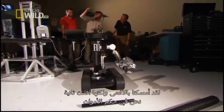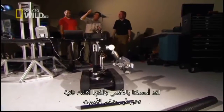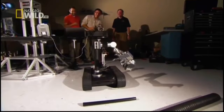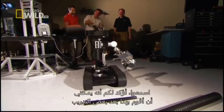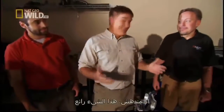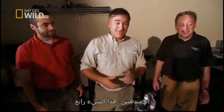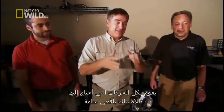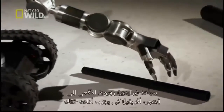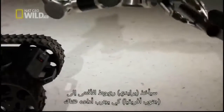Oh! We had the snake captured and it just got loose again. We're all dead. Wow. Well, I tell you what, I think I could do it with a little more practice. I'm sold. That thing is incredible. That does everything I need it to do to capture a venomous snake. Brady will take the snake bot back to South Africa to put it to the test.